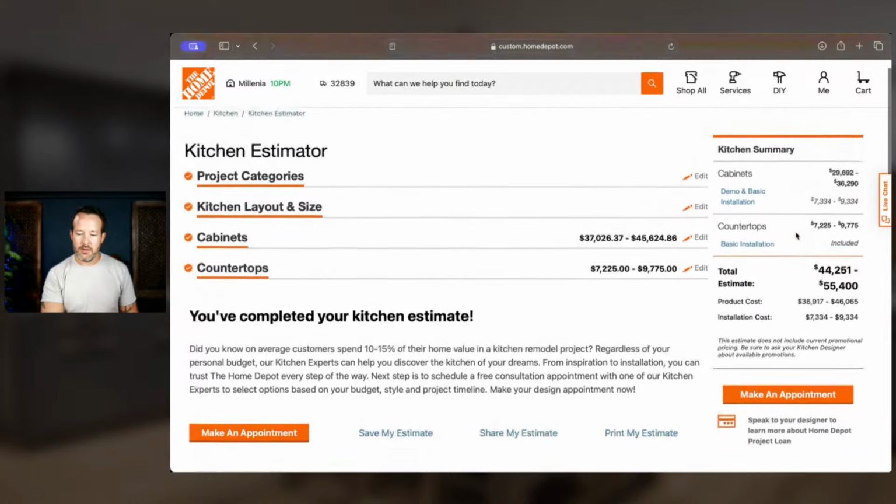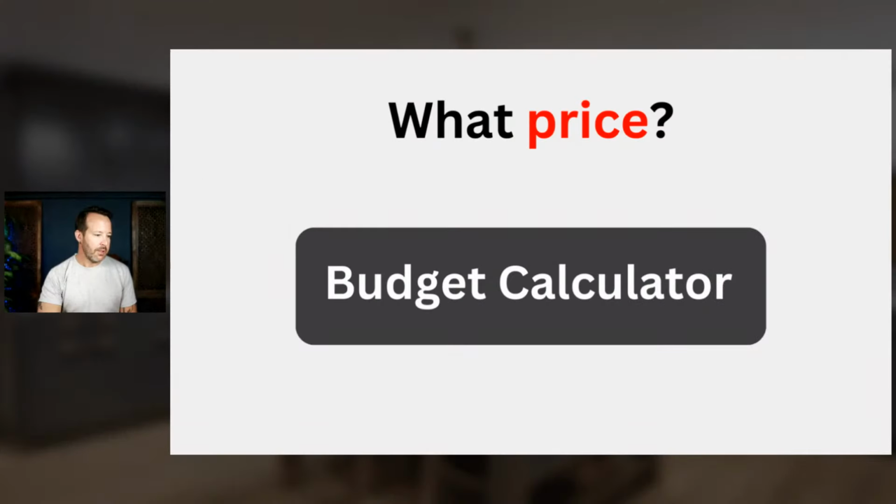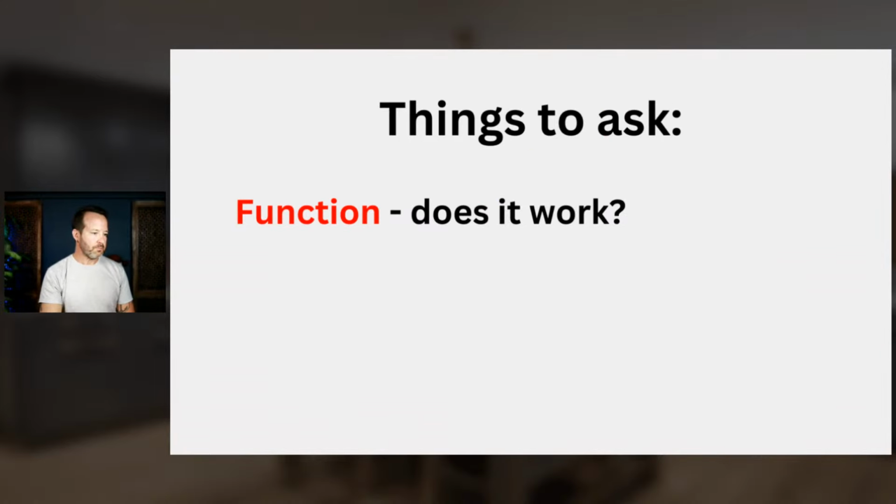Instead of going in there and thinking, well, I want to pay $20,000 for a kitchen, but this is all the features that I want. Well, that's not really going to be possible. So you want to make sure that you have at least an idea of what you're going to be paying for your kitchen when you get to that stage. Now, again, it's not perfect, but it is a tool that you can use. So that's just on the Home Depot site, and you can grab that anytime you want.